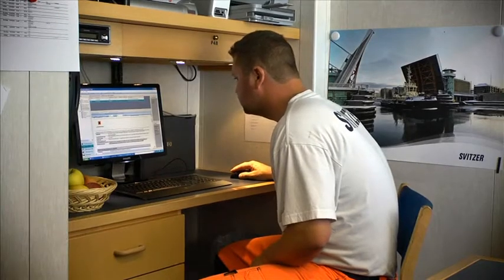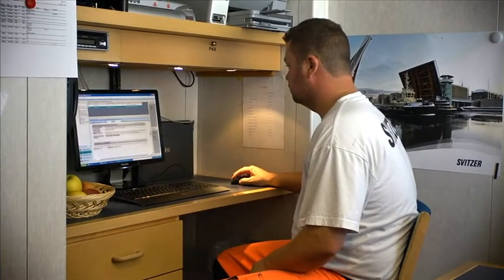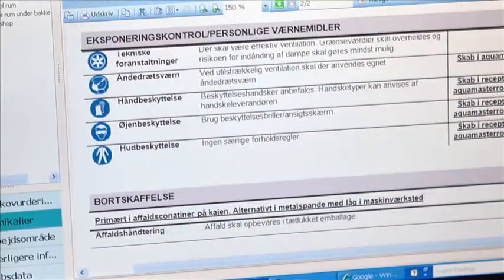Here we are on board a smaller ship, and the AB is checking the workplace instructions on the computer using the Health and Safety at Sea program before cleaning.